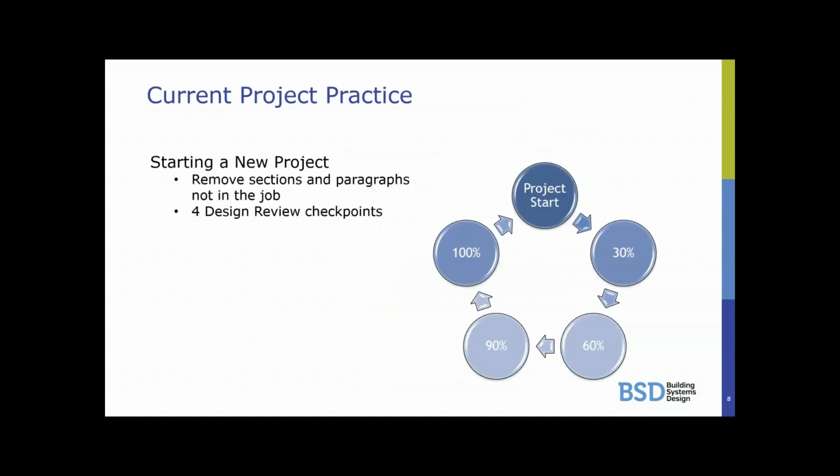Thank you, Beth. So let's talk about the current project practice. Let's say we've updated our master and now we're going to start a new project. Again, the civilized process, and the easy way to look at this, or how it's perceived, is we now start the project, and now we have to go through and remove all the sections that don't apply and start deleting out the paragraphs that are not a part of the job. And then we have our 4 design review checkpoints at 30, 60, 90, 100%. And it's all very civilized, and it happens very seamlessly.